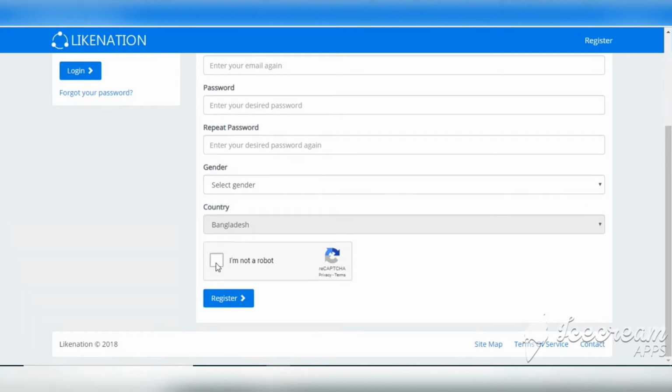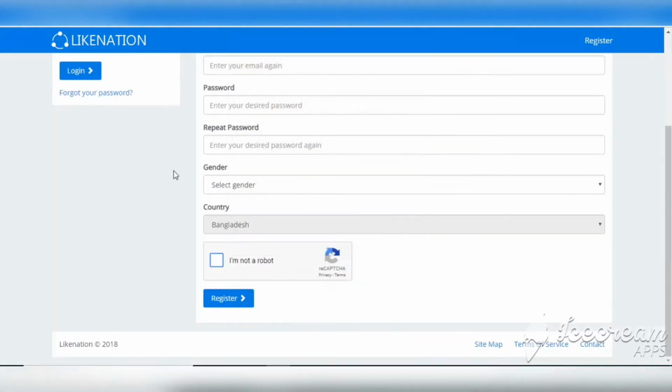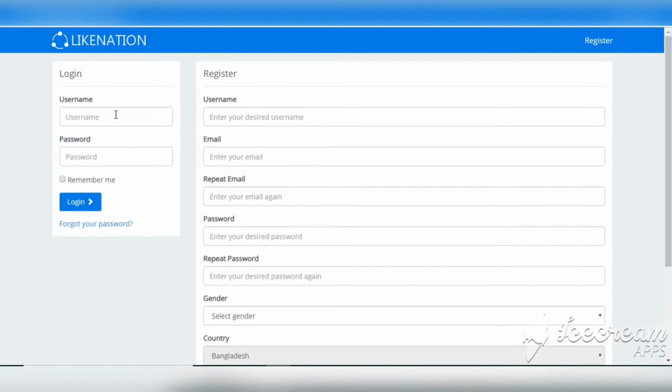Friends, I already have an account. Now I will log into my account. You just need to verify your account and then log in. So I will share these simple tricks which I am talking about before starting this video. So keep watching.